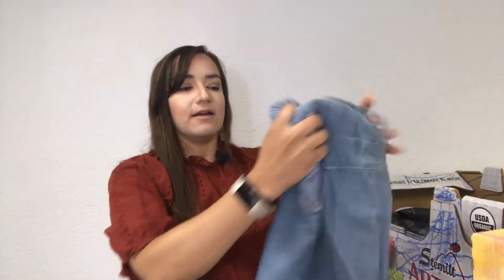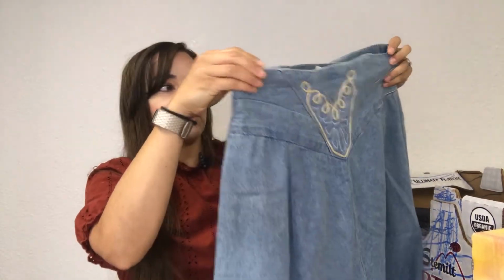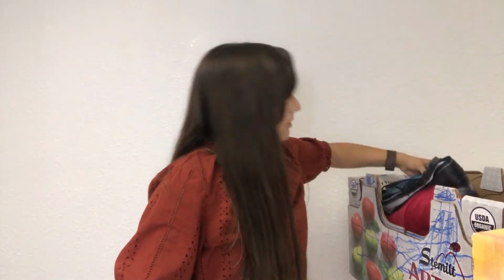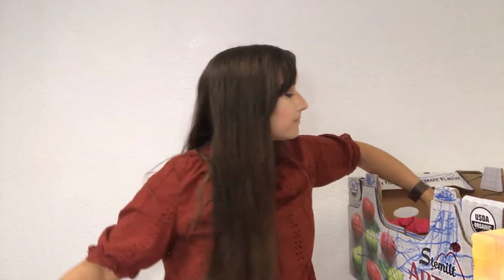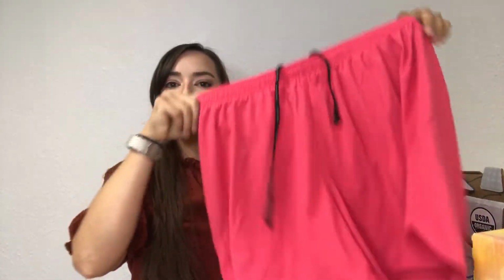All right, this is a vintage jean skirt that I thought was really cute with this embroidery at the waist. These are O'Neill men's swim trunks. A pair of women's Brooks running shorts.